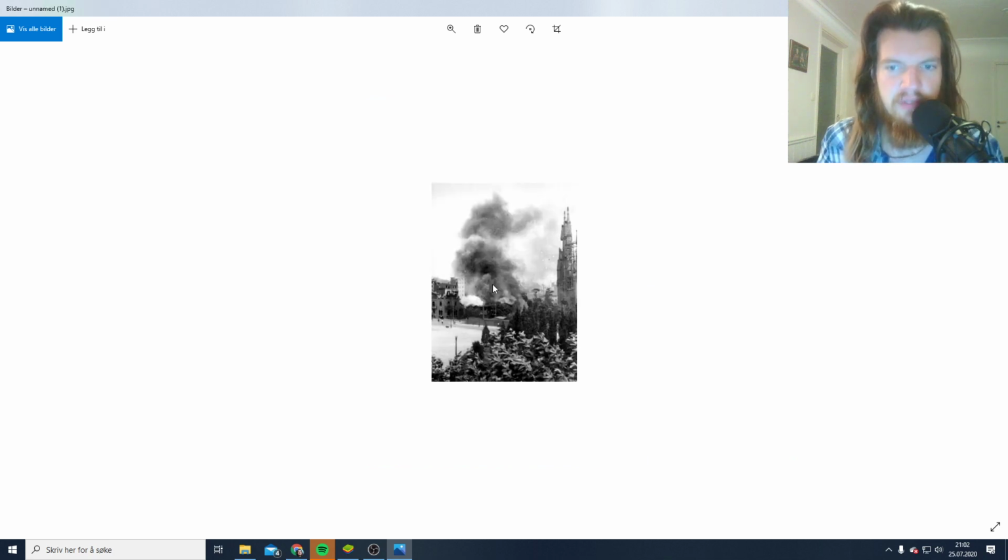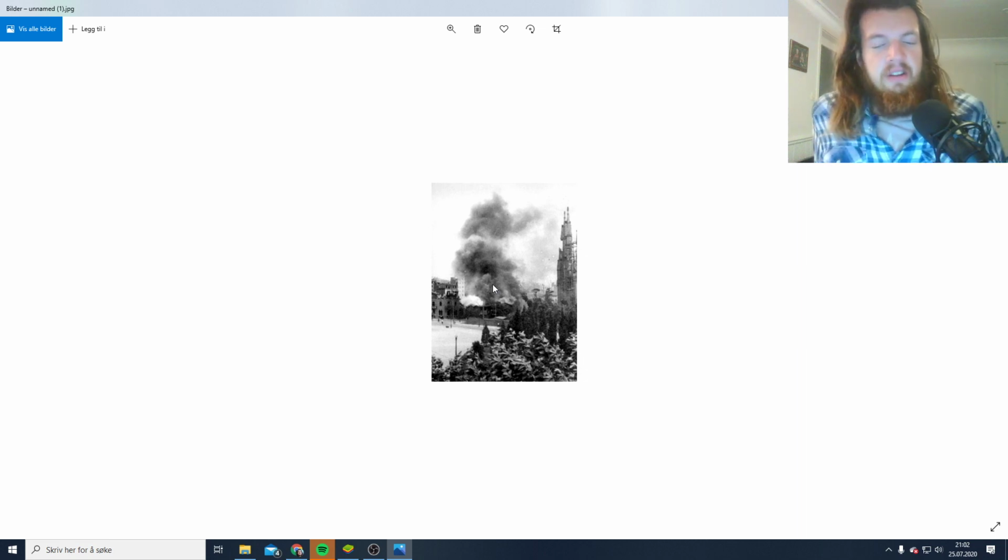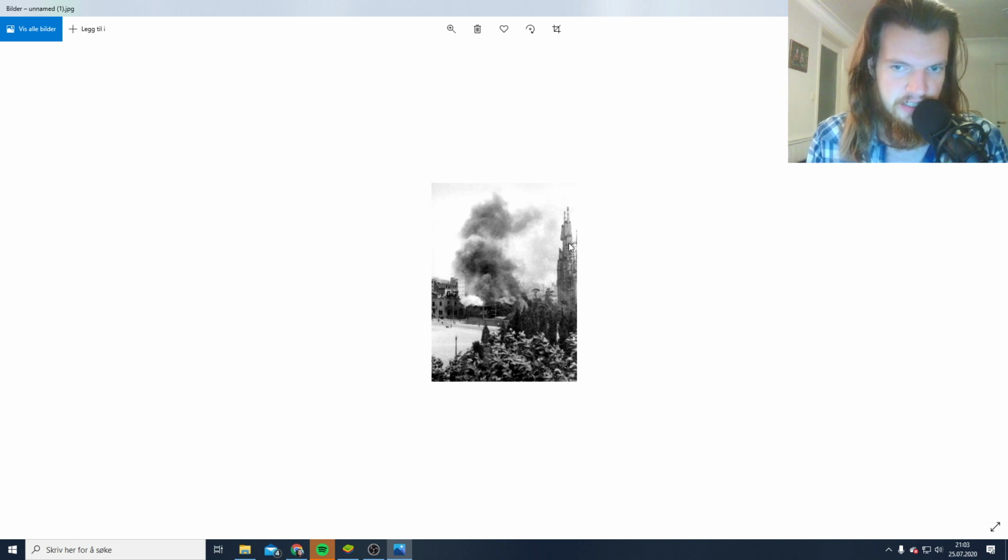And this is the picture I found when I looked for the fire in 1936. So you see the cathedral here, and you see the fire here, so it's like, what the hell, it makes no sense. It was only one picture I could find. Some of them were a little wider or bigger from this angle, but I found this one picture, and it was in 1936, so why are there not more pictures?